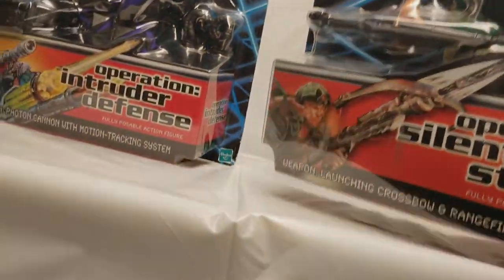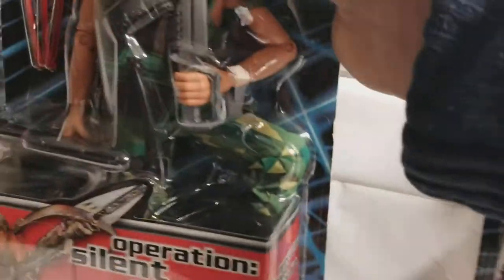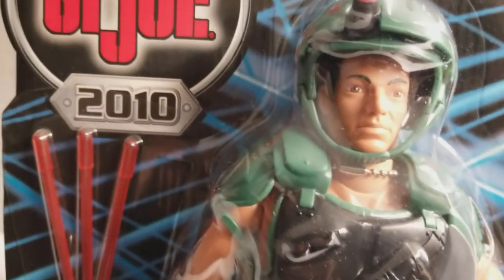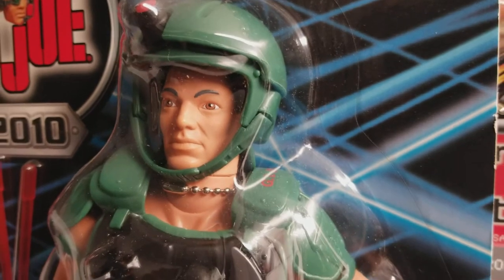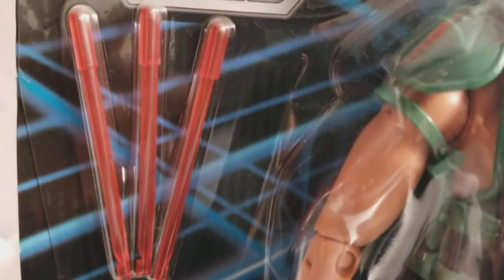Let's bring this guy down. But they came with some awesome and beautiful accessories. And the design team for Hasbro during this time period really had some really outlandish and really original ideas. Here's a crossbow that actually shoots. Here are the firing weapons, projectiles.